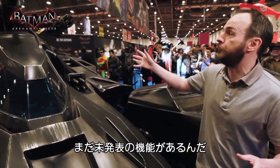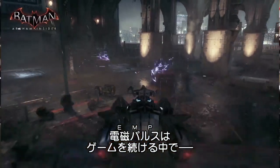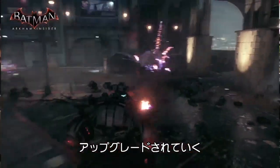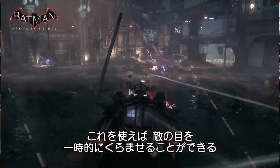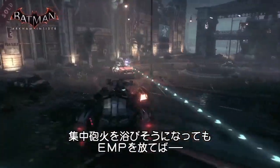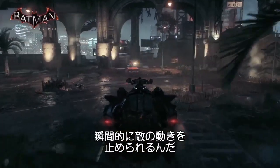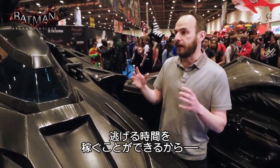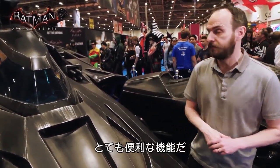There's also a couple of cool new features we've never talked about at all on the Batmobile. One is the EMP, so fitted to the wheels of the car is an EMP device. It's an upgrade that you get as you play through the game. Basically what this allows you to do is temporarily stun any of the Arkham Knight's drone forces. So when you're surrounded, 20 drone tanks, they're all firing at you at once. Boom, release the EMP device. It will frazzle their attacks for a short period of time. Incoming missiles will get thrown and miss you. It gives you a little window of opportunity, a little breather while you're fighting all of these tanks.